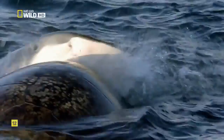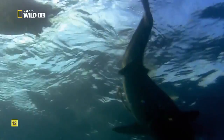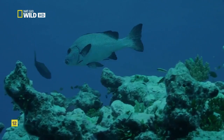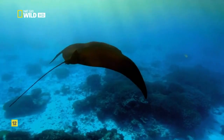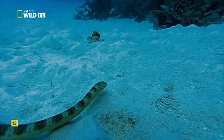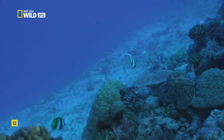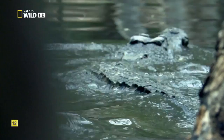Collisions like these are inevitable in a place where such a huge number of animals all come together. This single reef supports over 1,600 species of fish, 133 species of sharks and rays, 3,000 kinds of mollusks. Many creatures live their entire lives in or near the reef walls. The world's largest coral reef, a hunter nearly as old as the forest itself.